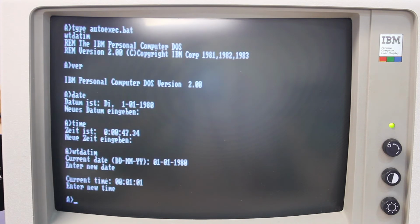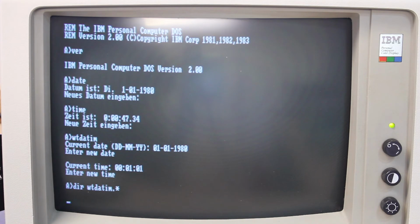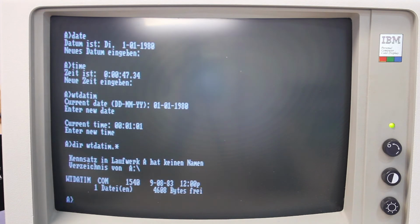Now this is really oddball. Let's check it out on disk. And here it is. It's a com file, which basically seems to just duplicate what the built-in commands already do. Don't get me wrong, but it feels kind of strange, as if these batch files were put together by someone who had no knowledge about DOS and just hacked something up.